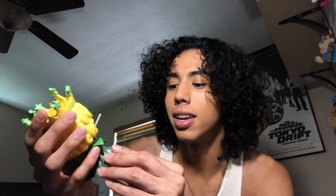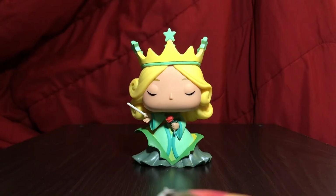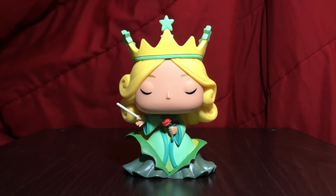Here she is, and she is super thick, and I am liking her way more than I thought that I would like her. I never noticed how much of a prominent figure she is in this movie, and looking at her now I can see that it was a great choice to make her. She doesn't have normal pop eyes, her eyes are closed, and you can see that there's a nice little line of eyeliner right there, which is very, very nice because I rarely see that on Pops when their eyes are closed.